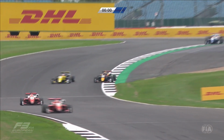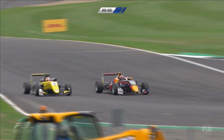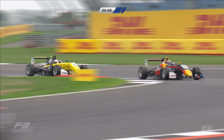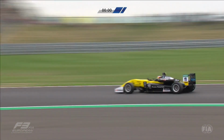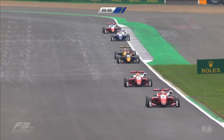Both of them wide off the road, and Dan Ticktum there's going to get the inside line for the end of Vale. Is he going to go through? Yes, he is. Dan Ticktum goes through. Now, you could argue that was certainly track limit abuse, because by running off the road, he got the advantage. He had the momentum, and he had the inside line all the way down to the next corner. I wonder whether that might be looked at.